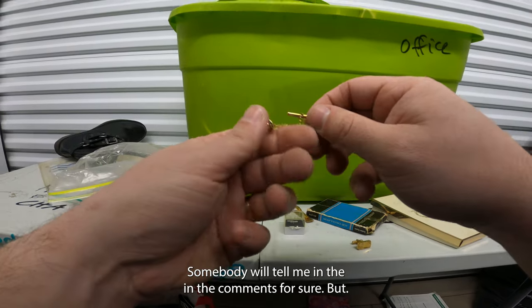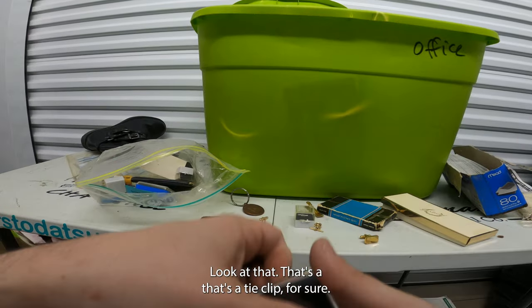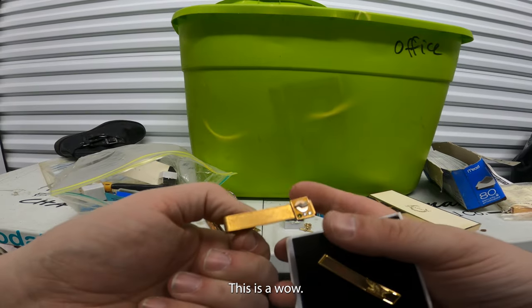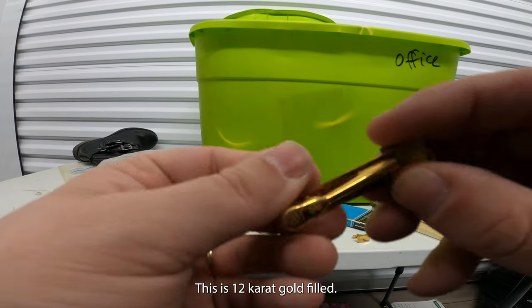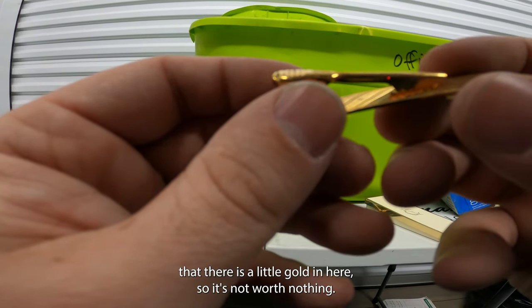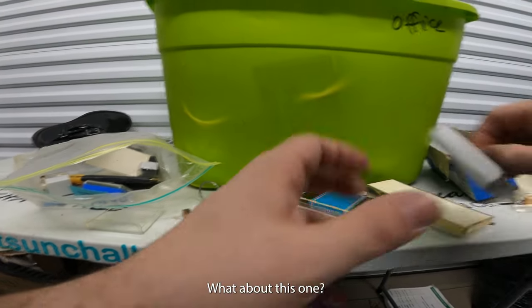There's also this. Somebody will tell me in the comments for sure, but oh my gosh, guys, look at this. Look at that. That's a tie clip for sure. And then also there's this tie clip. This has some stones in it. These are nice. What is this? Hey, wait a minute. This says 12 karat gold filled. So this isn't solid gold, but it's a mixture, which means that there is a little gold in here. So it's not worth nothing. Belfour? I don't know. It might say Belfour. I'm not sure. What about this one?